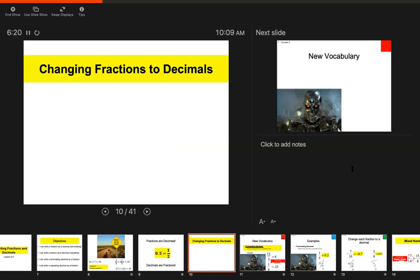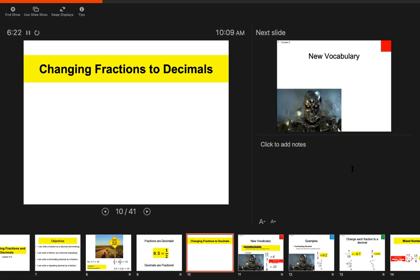All right, so we're going to do 4 things. We're going to change fractions to decimals, decimals to fractions, and then we'll talk about the types of decimal numbers that you can get when you change fractions to decimals.